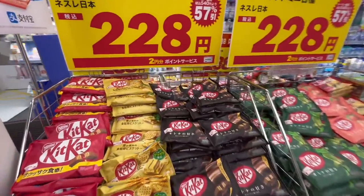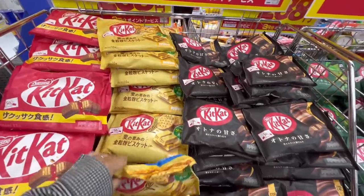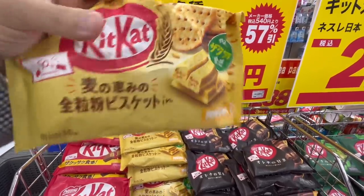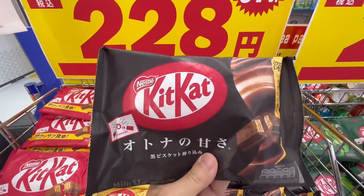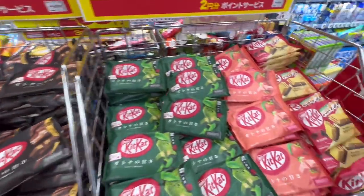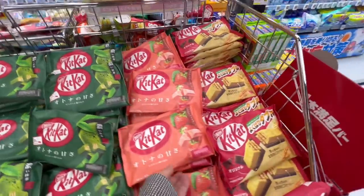Wow, it does feel different. Kit Kat for 228. 12 mini pieces. What is this? Sorry, actually, this caught my attention. Looks like some kind of wheat cookie flavor. Yeah, I think that's wheat. That's kanji for wheat. This is the Otona. So that means adult. I'm assuming it's dark chocolate. So bitter, probably matcha flavor. These are all 12 pieces, 228 yen, not bad. 10 to 12 pieces.